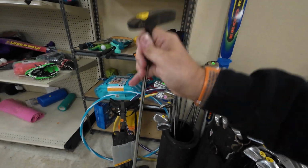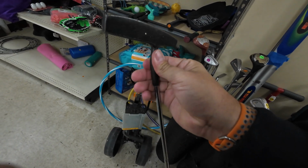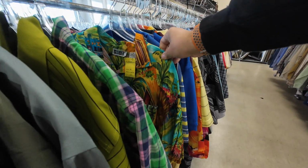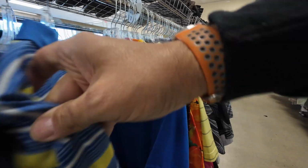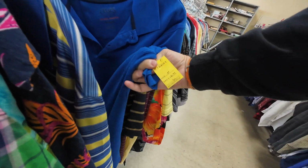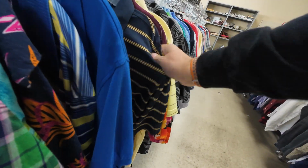I'm also going to grab this Spalding TP Mills putter. Maybe $20, but I just think they're cool. Not bad for $2.99. I used to buy a lot of polos from this place, especially golf polos. They were $3.99. Now they want $6.99. I mean, how do you almost double the price on polo shirts?